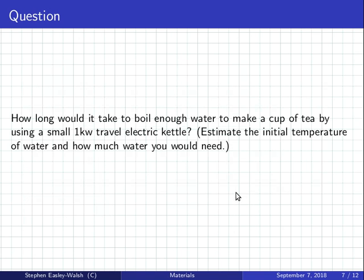Anyways, let's have a look at a question now. We'll do this one together. How long would it take to boil enough water to make a cup of tea by using a small 1 kilowatt electric kettle? And we'll have to estimate some things. I don't give you enough information.